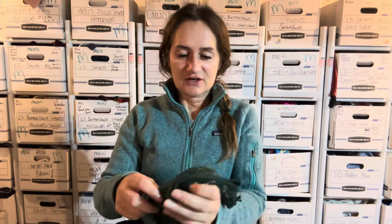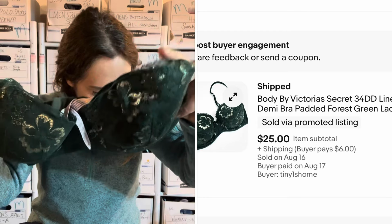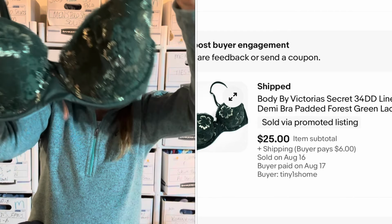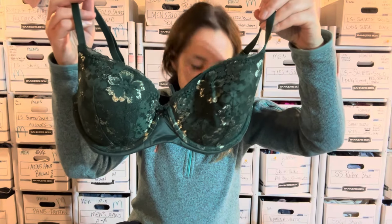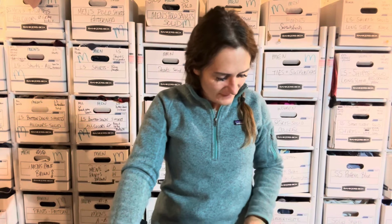This bra I have actually shown you already last week. It finally got paid for over the weekend, so this really sold last week. And this Victoria's Secret Body by Victoria, that line is actually a really good line, sold for $25.